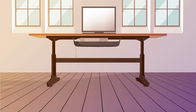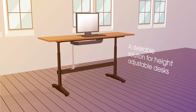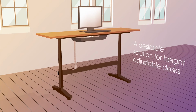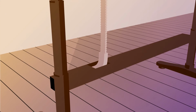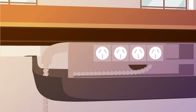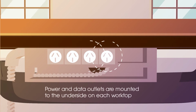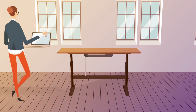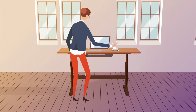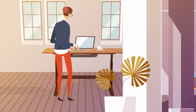The Glovebox provides a desirable solution for height-adjustable desks, bringing cables neatly from the duct up to the desktop, and the retractable cable tractor keeps soft wiring and data cable completely hidden from view. Power and data outlets are mounted to the underside of each worktop in a uniquely designed mounting bracket, and all the excess cable is stored in Glovebox. The user now has a tidy and functional solution.